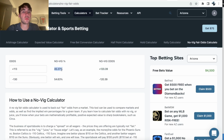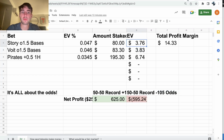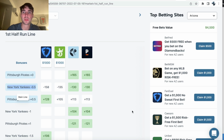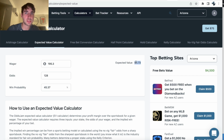But anyways, so we know the win probability for a bet, 45.37%, right? We're betting at plus 128 odds for this Pirates wager. So if you stake $100, your profit margin is $3.44, which is basically what we see here in percent form. So 3.44 with slight differences due to rounding. So if we stake $195.30, the value of our bet, or the profit margin of our bet quantified in dollars, with a 45.37% win rate, which again is just coming from real-time odds from Pinnacle, the sharpest sportsbook, the profit margin of our bet is $6.74, which is basically what you see here. Slight differences due to rounding.